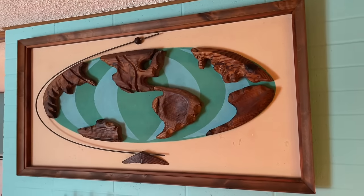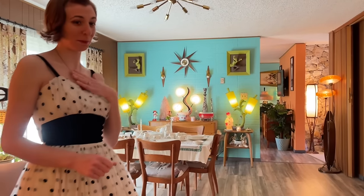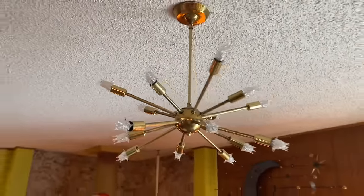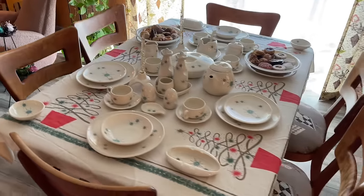Yes. And then this has gotta be Whitco. Yes, it is. That is literally the proudest flea market find of all time. We talk about how that will end up in our will. Of course, the Sputnik light fixture. And let's talk about Starburst.